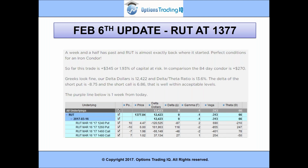Okay, so just an update here, nothing needed in terms of trade management. The position's just working slowly in our favor at this stage.